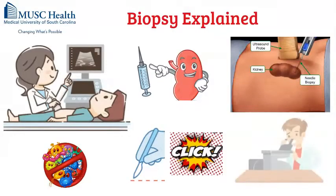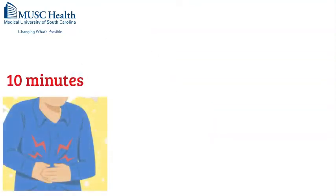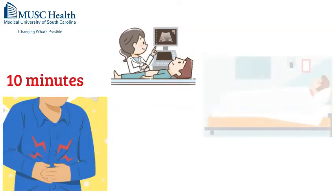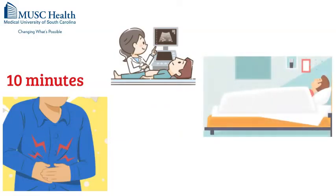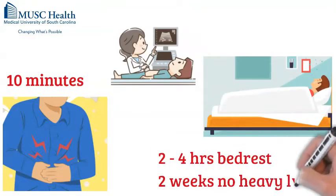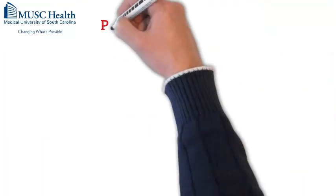A pathologist will be in the room to determine if we need a second tissue sample or if the first sample was adequate. Afterwards, we will hold pressure for 10 minutes. A repeat ultrasound is performed to make sure that there is no bleeding, and then we're done. You'll stay in the recovery area for approximately 2 to 4 hours on bed rest. Following the procedure, you're advised not to lift anything heavy for 2 weeks. Take it easy and avoid exerting yourself.